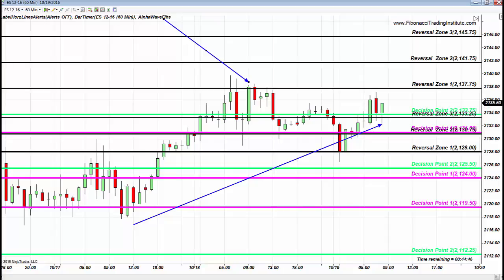Exact same thing playing out on any instrument that you trade. Price action remains the same. Doesn't matter what you trade.